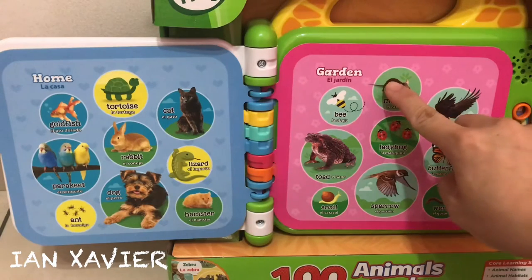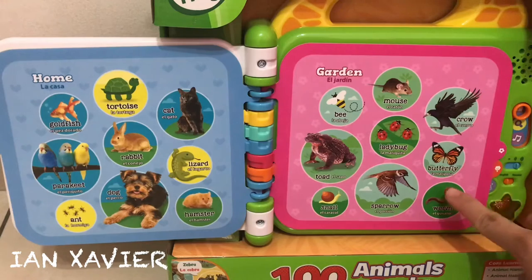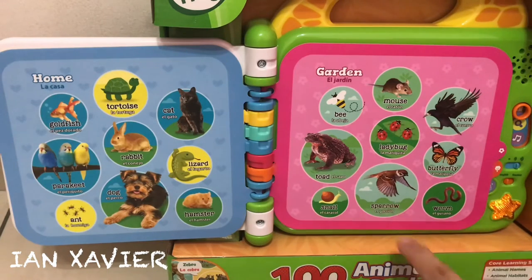Home. Mouse. Crow. Butterfly. Worm. Sparrow. Snail. Toad. Bee. Ladybug.